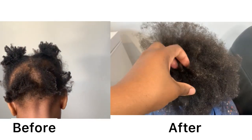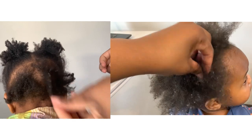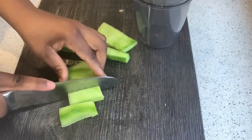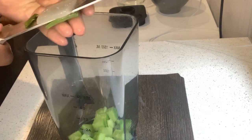Hello, lovelies. As you can see, my daughter's hair has really grown, guys, because of cactus. I've been using cactus for a while on her hair, and her hair is getting fuller. This was before and after, and I'm going to show you how to actually mix cactus and aloe vera together, and I'm also going to show you how I apply it on my daughter's hair.